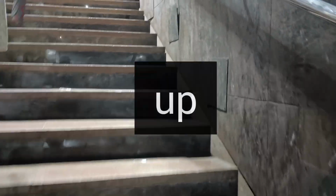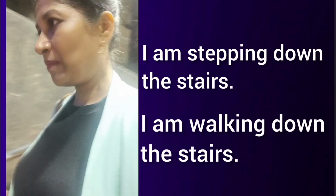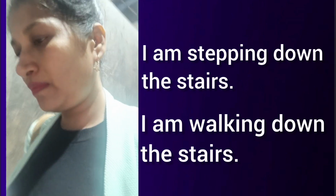I am walking up the stairs. So up is the preposition in this sentence. I am stepping down the stairs. I'm walking down the stairs. So here, down is the preposition.